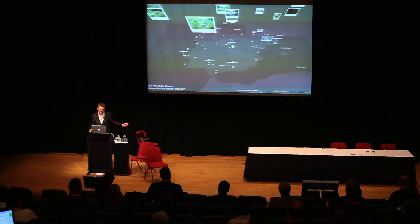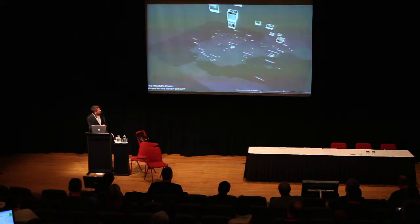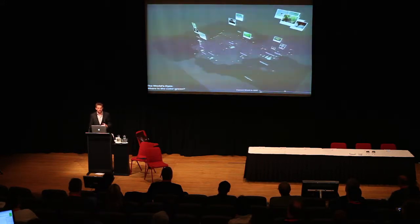And here you can see how the country changes in color, and you can monitor drought through all of these pictures being taken, and how they go from very, very green during the winter months to something much drier during the summer. Well, this is part of crowd sensing.